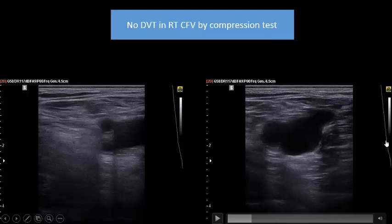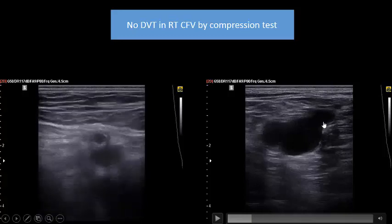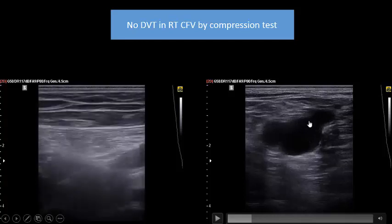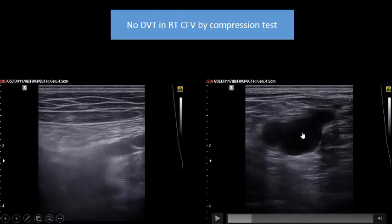Fourth, in these patients, very important, if you suspect subacute cor pulmonale, you need to do a compression test for the lower extremity veins to diagnose DVT. As you see here, this is the right side, this is the right common femoral vein, and this is the artery. You need to reach this important area, which is the junction between the great saphenous vein and the common femoral vein, and compress this area to be sure it is clear of thrombus and totally compressible.